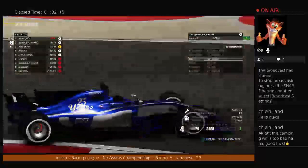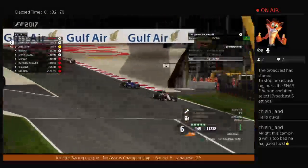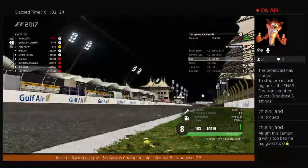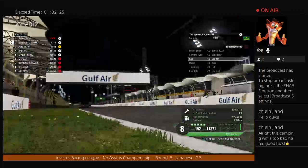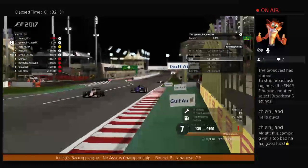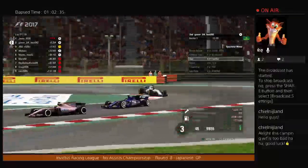As they cross the line heading down into the main straight now, Gamer is going to be in the slipstream of the Force India once again. Now Jamie went defensive very late last time. Does he go defensive? He does. Once again he takes the inside line. Gamer's going to have to look around the outside, but he goes for the late move. Once again the two collide.